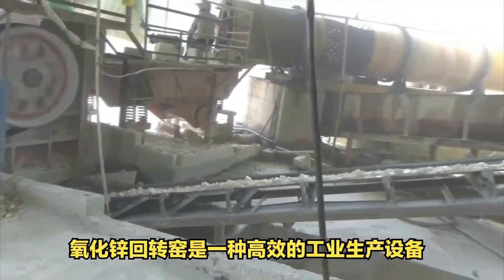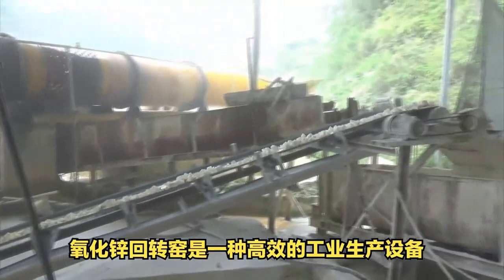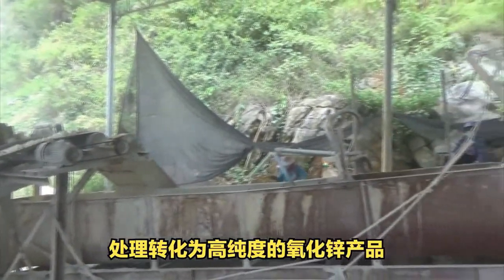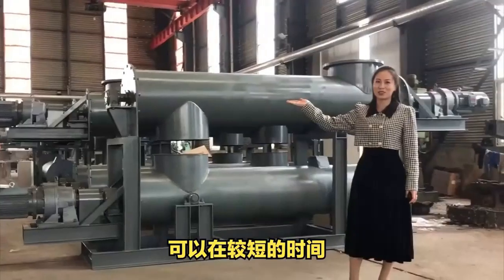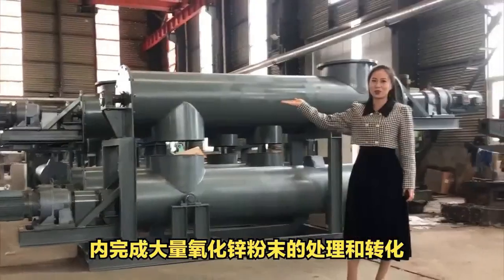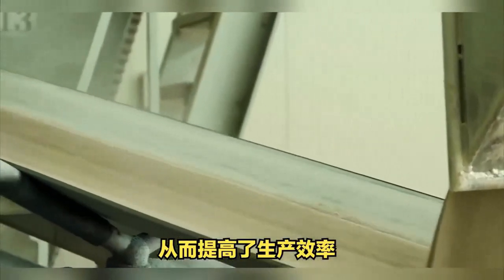Zinc oxide rotary kiln is an efficient industrial production equipment, which can convert zinc oxide powder into high-purity zinc oxide products through high-temperature treatment. The equipment adopts a unique design structure. The processing and conversion of a large amount of zinc oxide powder can be completed in a short period of time, thereby improving production efficiency.